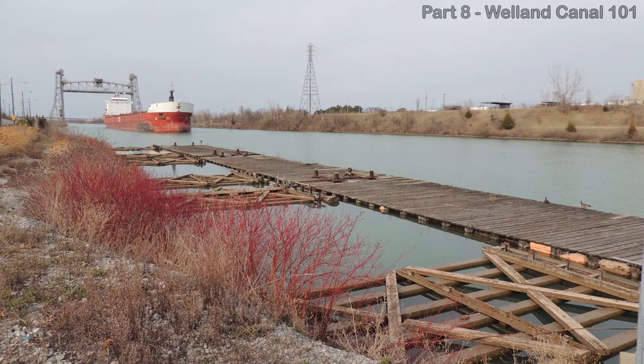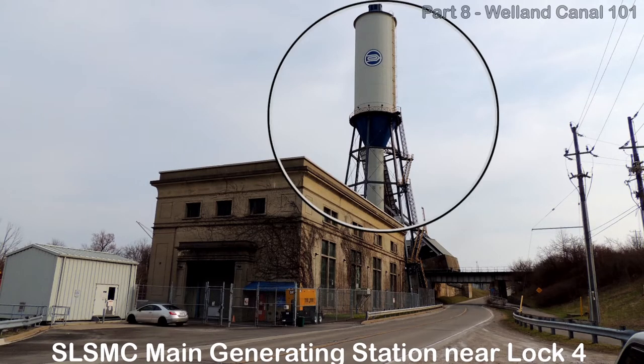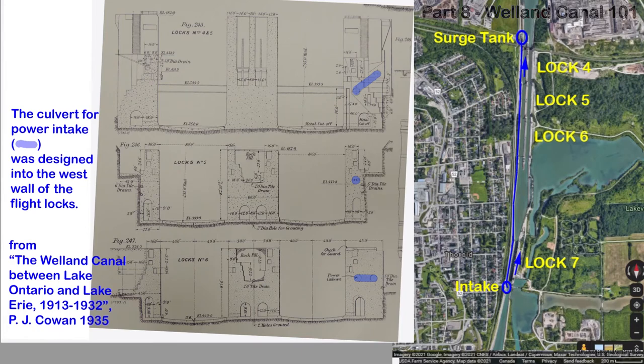Along the west shore, there's a decrepit wooden tie-up wall that was passed over for refurbishing. Also along the west shore, you can see a white and blue thing like a water tower. It's actually a surge tank. The gray two-story building underneath the surge tank is the main electrical generator for the Seaway's equipment. The water intake for the generator is just above Lock 7.